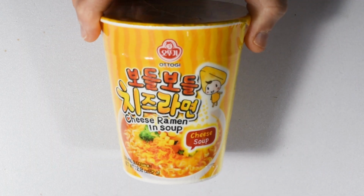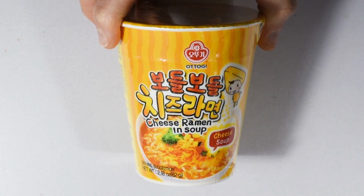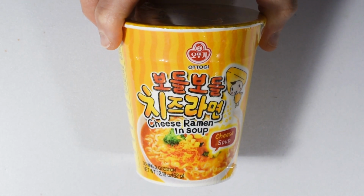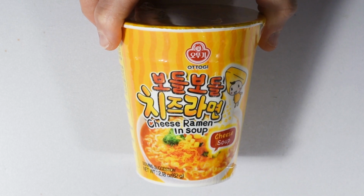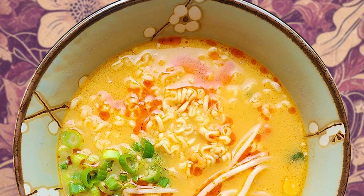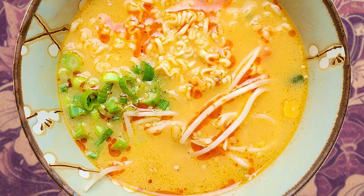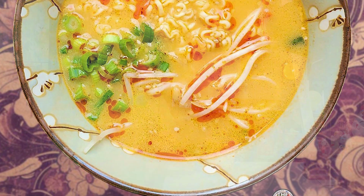It would surprise me if I haven't had this, but then again it wouldn't, because I don't know that I've ever seen it in this form factor, but I've had this in packs and bowls. This is Otogi's cheese ramen in soup. So it's basically a cup version of Korean instant noodle, and it has cheese powder, and it's not bad.